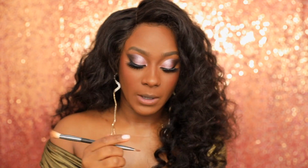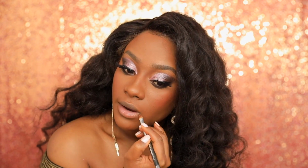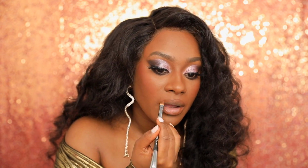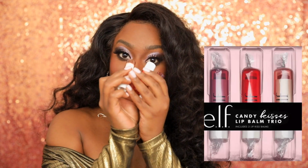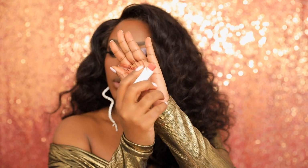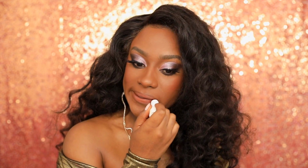Y'all have no idea. I'm gonna take whatever is left of my concealer, and I'm gonna contour my lips. Next, I'm gonna go in with another holiday kit. It's these bad boys right here. This is the e.l.f. Cosmetics Candy Kisses Lip Balm Trio. I'm gonna take this gorgeous kind of nude pinky. And it's almost like a tinted lip balm, but it looks so good.